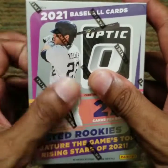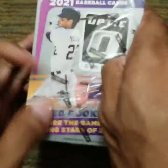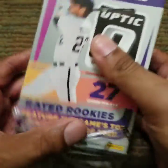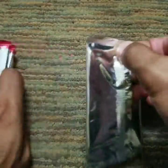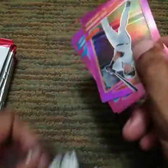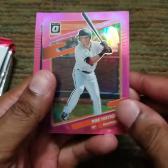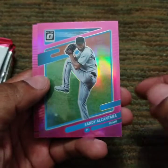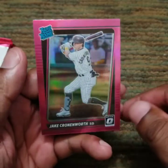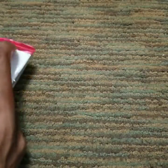Starting off with box number one. Why not? Let's start off with the bonus pack. So these are pink prism cards. We got Mike Yastrzemski, the Crone Zone rated rookie, Jake Cronenworth. All right.